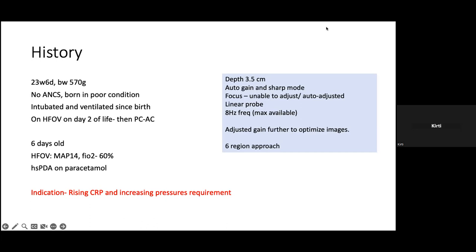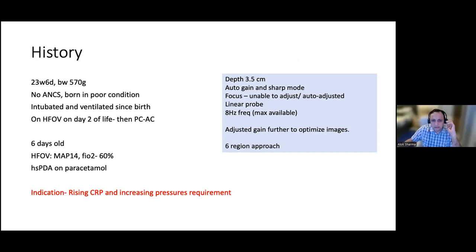So the depth I used was between 3.5 and 4 because this baby is only 23 weeks and I was getting dropout. I have this auto gain in sharp mode and focus I'm not able to adjust because it's auto adjusted. Maximum frequency I have is 8 hertz. I tried to adjust gain further to optimize images. And because I have a linear probe with a large surface area, I used a 6-region approach, anterior, lateral, and posterior axillary line. Amazing. The indication for this was rising CRP and increasing pressure requirement on the ventilator.